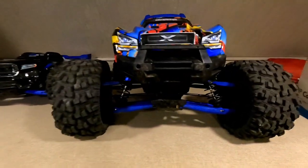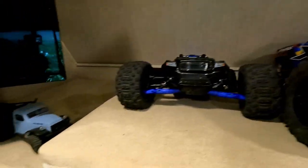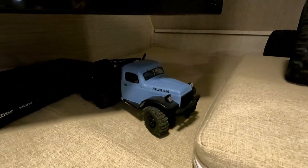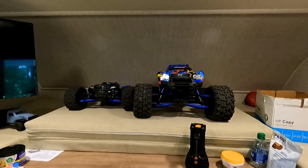Yeah, look what I brought. I brought my toys. The Sledge and the X-Max. Oh yeah, I brought the little crawler too. Check it out. It fits.